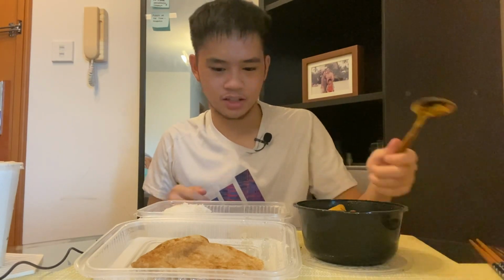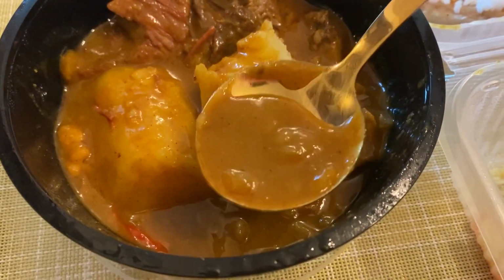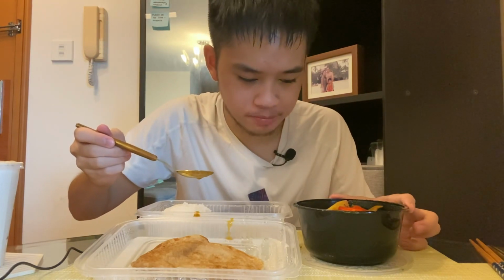So here we go. I think first order of business is that I should try the curry sauce first. So let's give it a taste. There is some chili in here. I don't know how spicy this is gonna be. Looks like there's some chili oil as well. Here we go. Yeah, there's definitely a spicy kick to it, but I think it's spot on. It's not too spicy, it's not too weak.